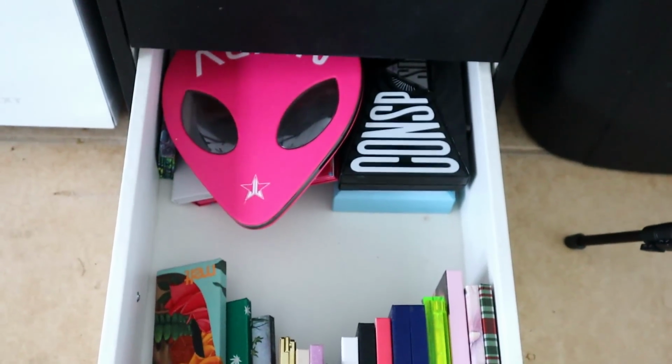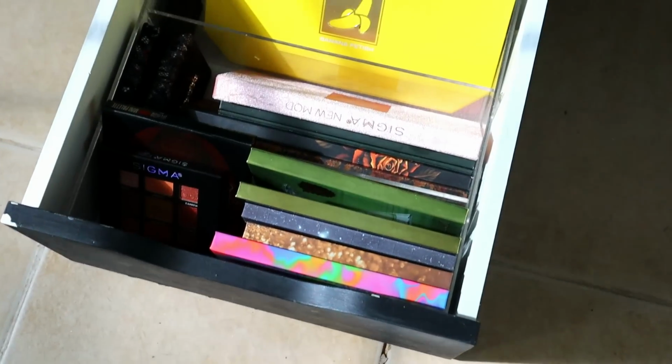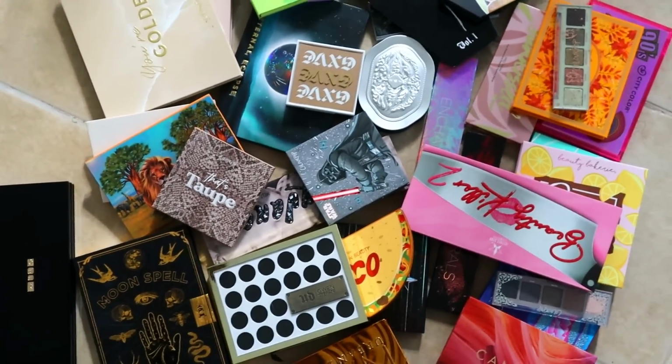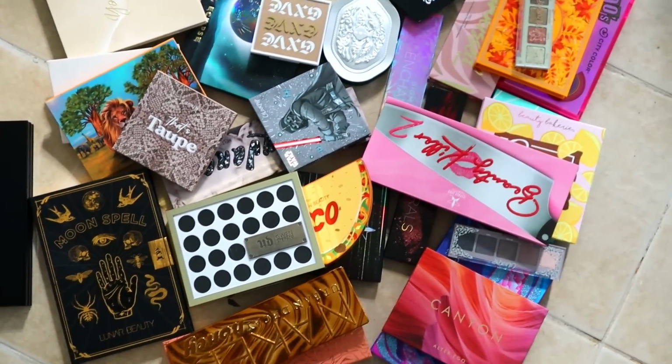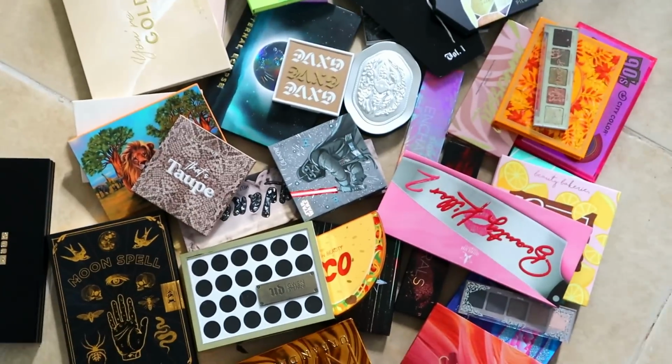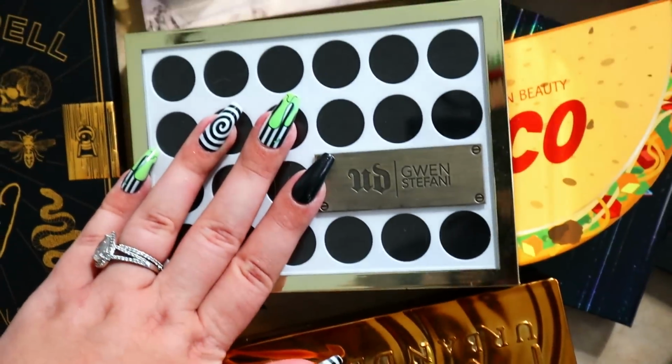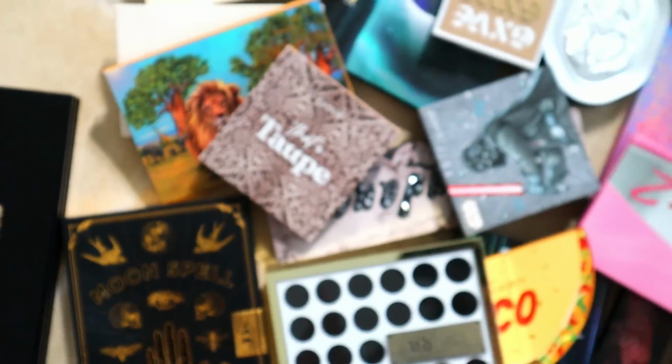Here's how this drawer looks now. And the other drawer. And I got rid of a lot of palettes today. And I'm also going to reduce my spending on makeup from now on, now that I am shifting my content to other things. So I still love you so much, makeup, but I just don't need to hoard things.